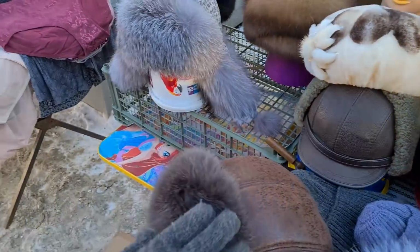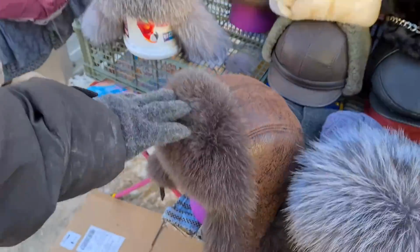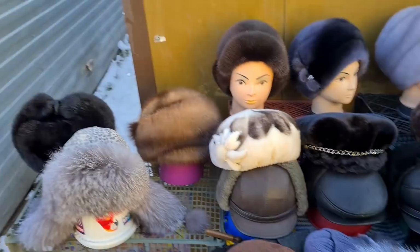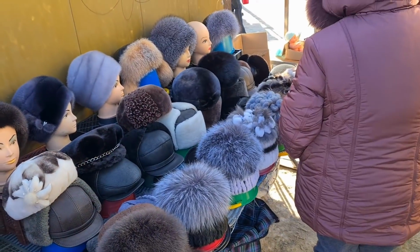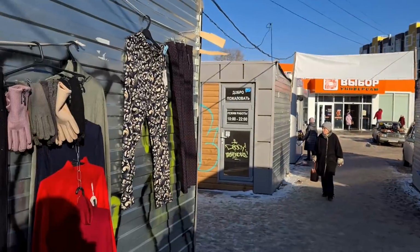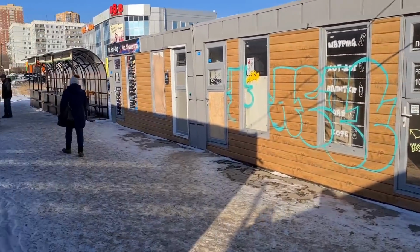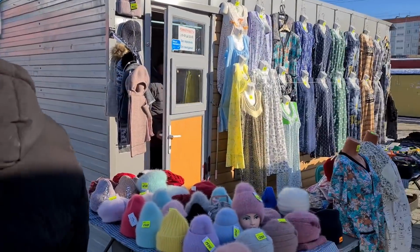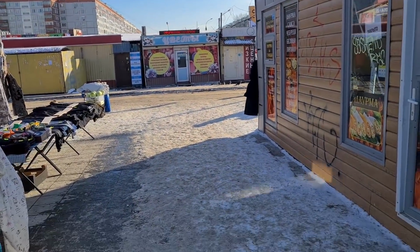Yeah, that's nice. Still a bit furry though. Yeah, that one with a little shorter fur was nice too. So as you can see, there's lots of nice Russian hats. Most of this is pretty quiet. It's a lot busier in summer, as we said before, but there's still some pretty hardcore people.